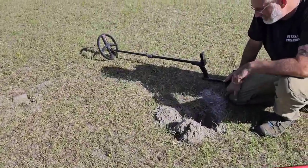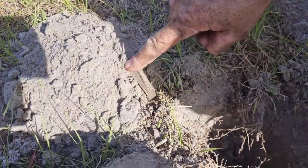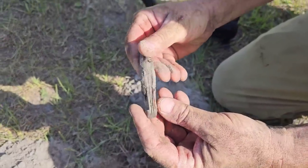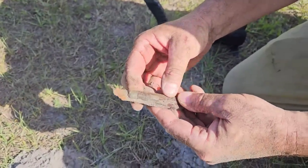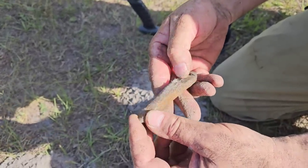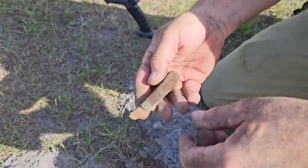And then Scott, you just pop this out. Can you see it? Oh my goodness. How cool is that? Old school pocket knife. Lost, it was dropped open. That kind of looks like an Old Timer, doesn't it? Yeah, that's the emblem. Blade's rusted out. Yeah, blade's gone, but wow, how cool is that?